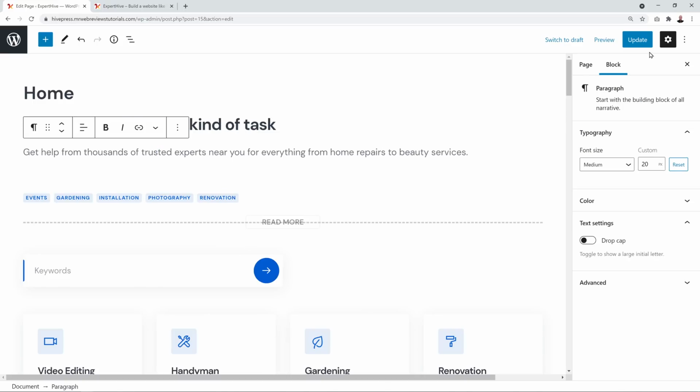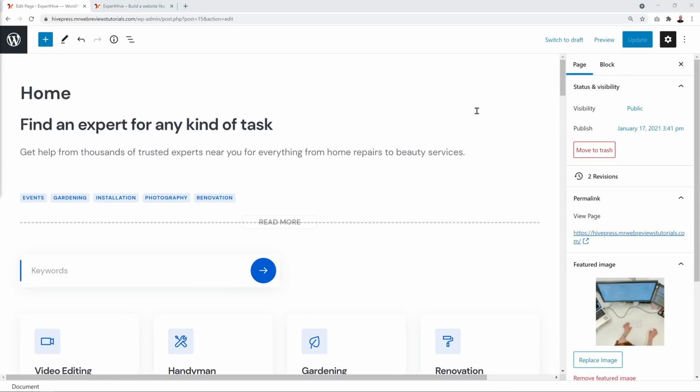And again, don't forget to save. Once you're happy, click update. And this is basically how you can edit and customize any of the items on your home page.